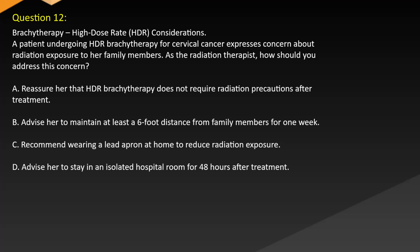A. Reassure her that HDR brachytherapy does not require radiation precautions after treatment. B. Advise her to maintain at least a 6-foot distance from family members for 1 week. C. Recommend wearing a lead apron at home to reduce radiation exposure. D. Advise her to stay in an isolated hospital room for 48 hours after treatment.